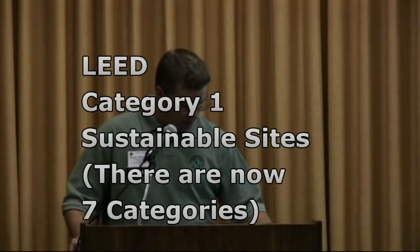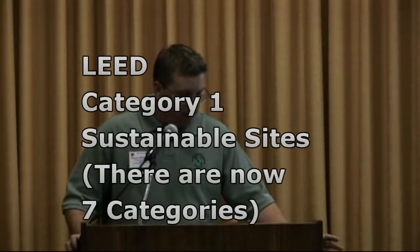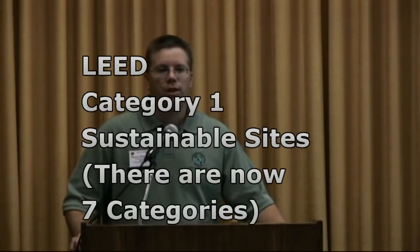Now, the 6 categories that are on the checklist are sustainable sites. And I just want to take a quick point on sustainable sites. A lot of that's geared towards the civil engineers. Preferably, the owner can contact a civil engineer or somebody that's going to help on the project before they purchase the property and do a partial due diligence study, because you don't want to put a building on top of a wetland. You don't want to put a building on prime farmland or something that's going to damage the environment.